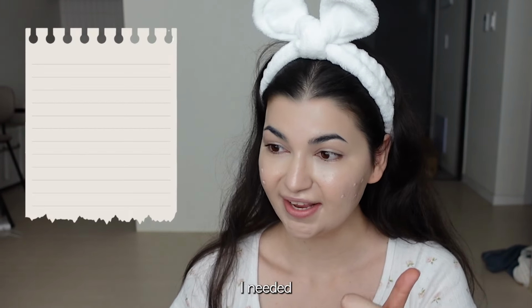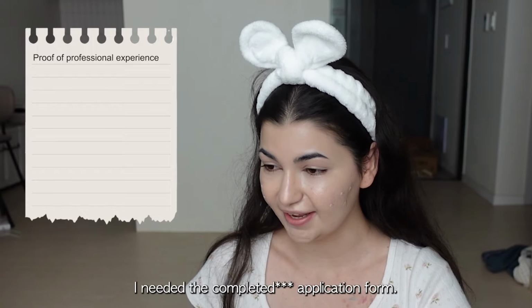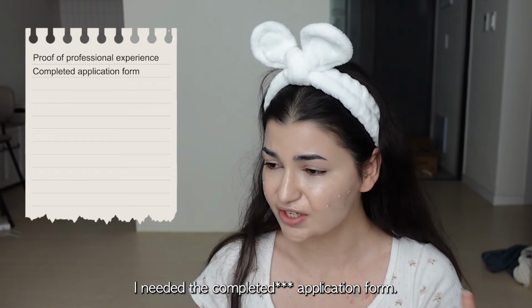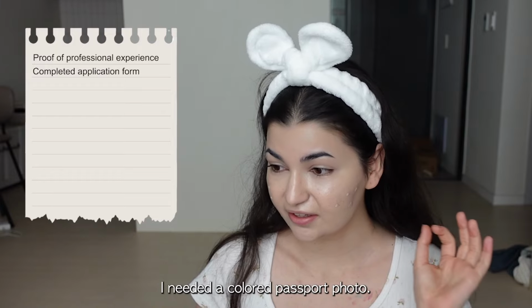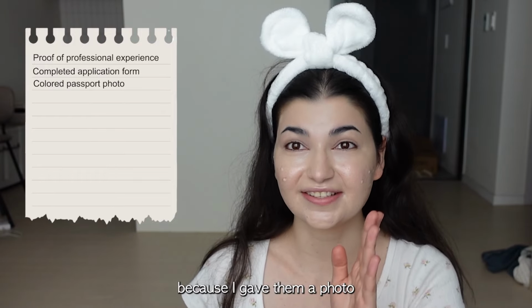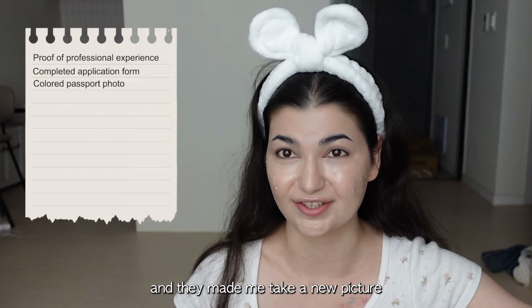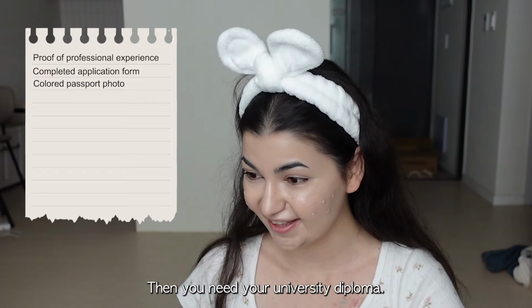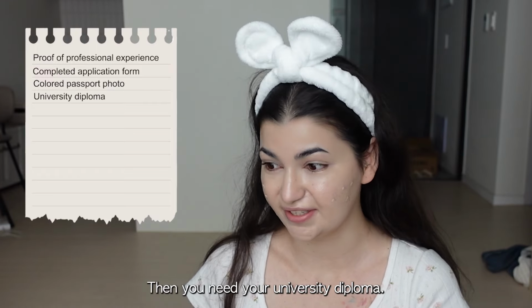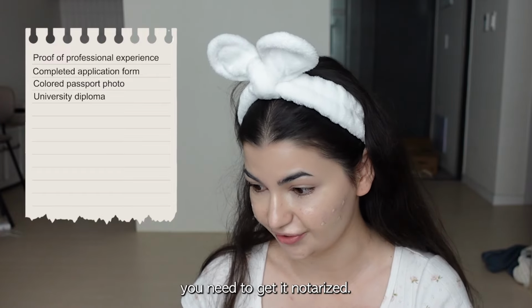So, I needed proof for my professional experience abroad. I needed the complicated application form, that's easy. I needed a colored passport photo. It has to be from the recent 6 months because I gave them a photo that was older and they made me take a new picture during my appointment. Then you need your university diploma. If you only have a copy of your diploma, you need to get it notarized.